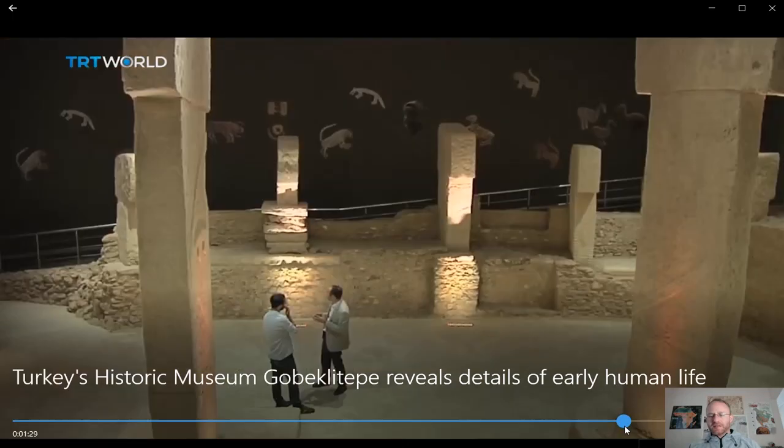You can see the massive size of these stones. It's absolutely amazing that what is believed to be a semi-pastoral society with small farmers could build such amazing structures. It's absolutely amazing.